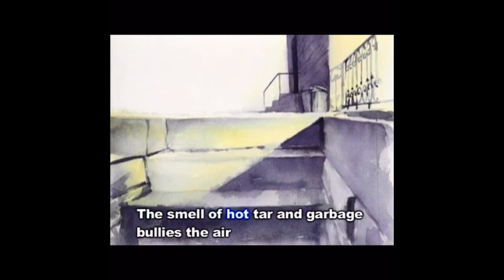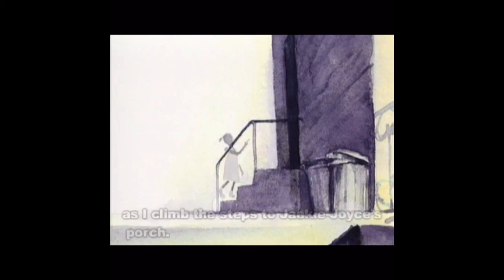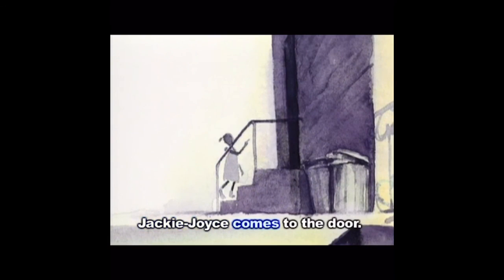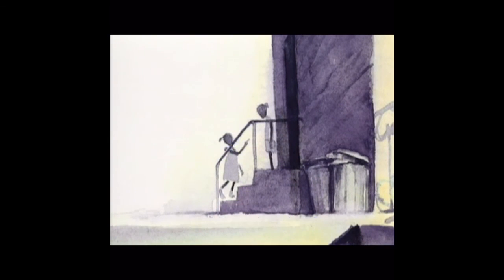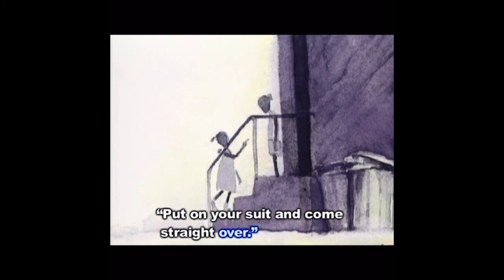The smell of hot tar and garbage bullies the air as I climb the steps to Jackie Joyce's porch. Jackie Joyce! I breathe, pressing my nose against her screen. Jackie Joyce comes to the door. Her long legs, like two brown string beans, sprout from her shorts. It's going to rain, I whisper. Put on your suit and come straight over.